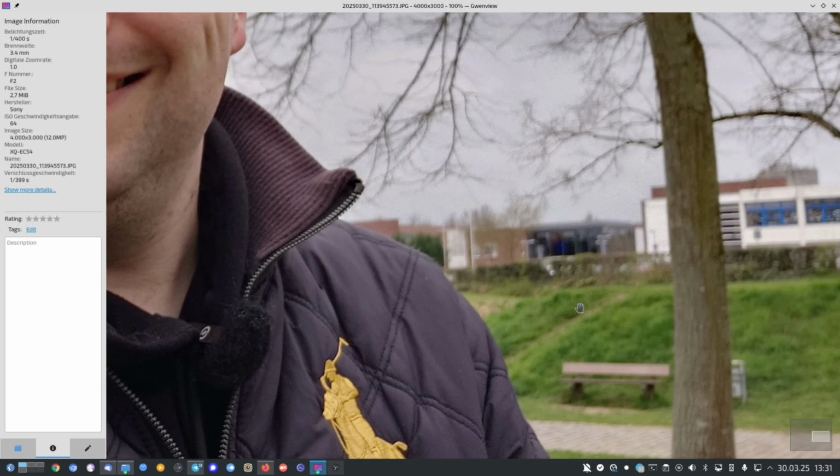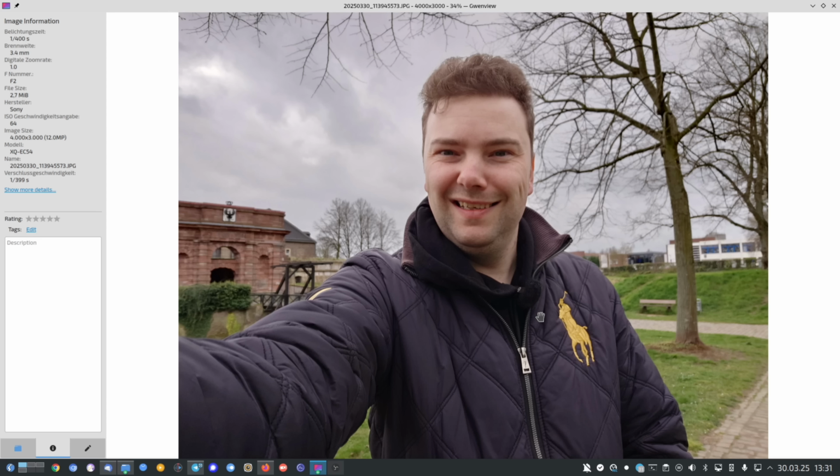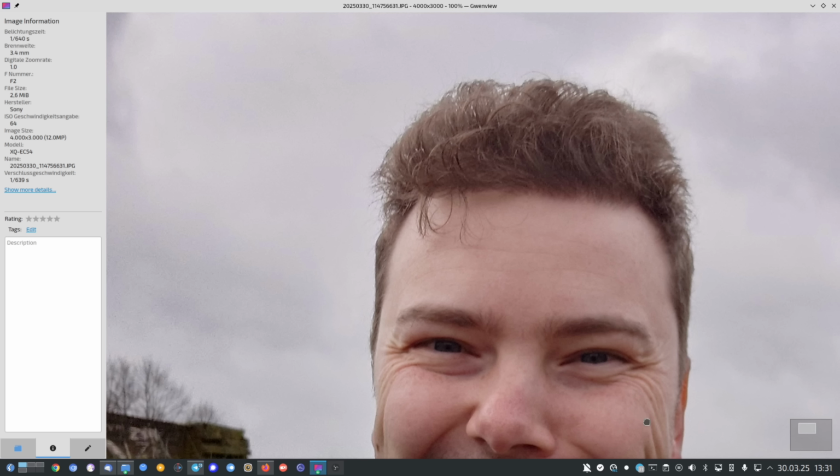They add a little bit of background blur that you can see. It is artificial. It is not the bokeh mode. It's just added like this, which looks nice. The HDR is okay here as well. This is why I'm smiling so much. But the detail level is just not really good.